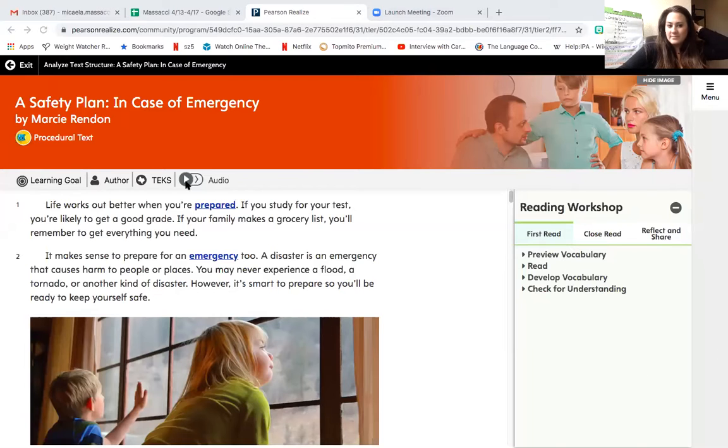Okay, so we are going to start at paragraph 1. Life works out better when you're prepared. If you study for your test, you'll likely get a good grade. If your family makes a grocery list, you'll remember to get everything you need. It makes sense to prepare for an emergency too.